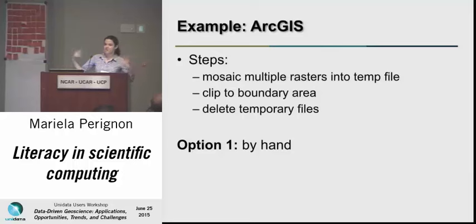If I just want to get a bunch of rasters and stitch them together to make a bigger map, it's not very difficult. I can do it by hand, sit there, and wait, because it takes time. It's fine if there's 2 or 3, but if there's 100, it's just going to take all day. I'm probably going to make a mistake, and it's going to crash, because it always crashes. So I shouldn't do it by hand.